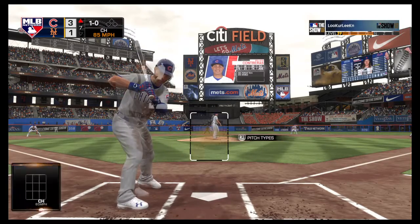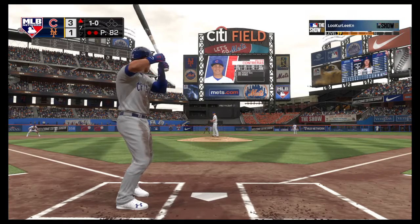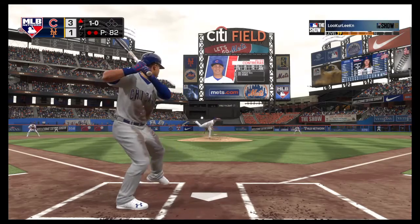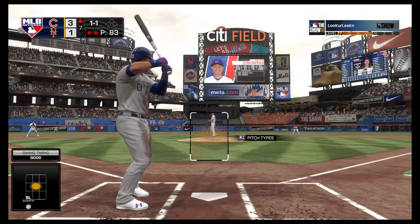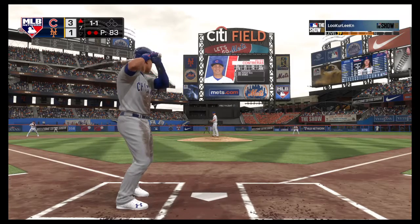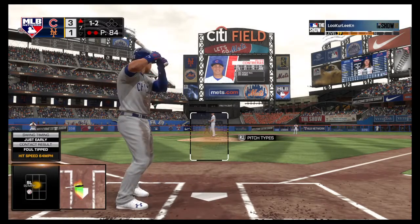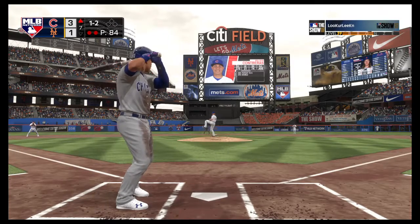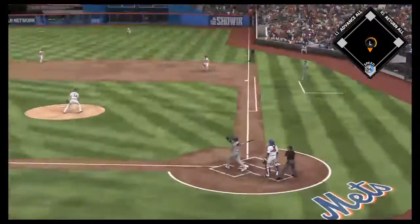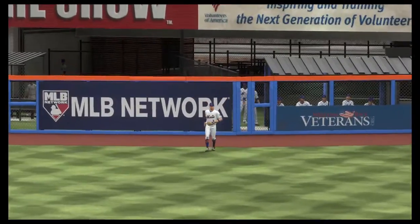And a changeup here, but that's taken low in the dirt for a ball. Took a wave at one around the shins with no luck. Now the 1-1 pitch, and this is chopped foul near the plate, and the count will move to 1-2 now. High and deep to right center. Nimmo in pursuit. He gets there to make the catch, and that ends the inning.